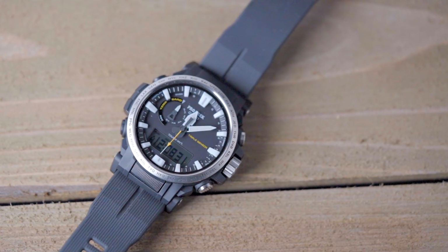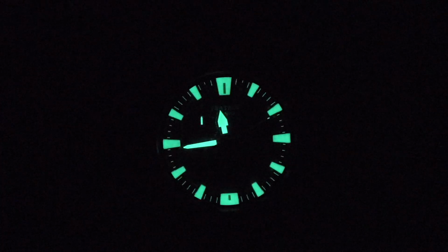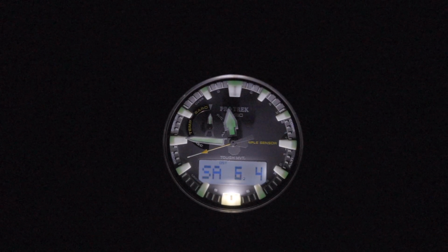The dial is black, and with the sub-dial at the 10 o'clock position, you're able to read the info without it being too busy. The LCD digital display is large enough, positive, and very clear and easy to read. The markers and hands use Neobrite lume as seen here. Pressing the button on the bottom activates the really bright LED and lights up the whole dial and digital display from the 6 o'clock marker.